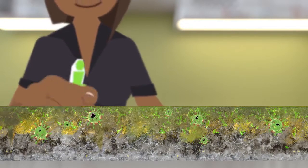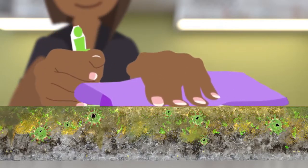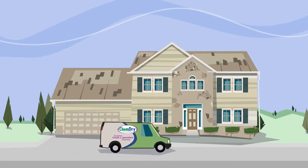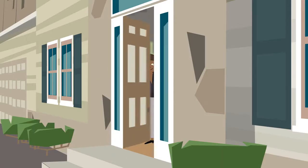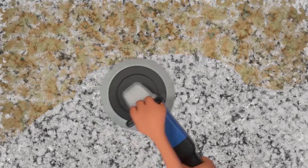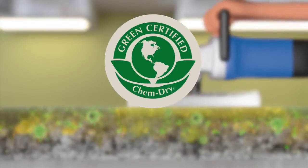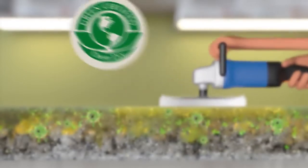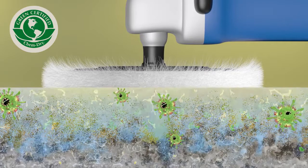Do-it-yourself products often contain harsh or abrasive ingredients that can damage your granite and dull the finish. Chem-Dry, the leader in carpet and upholstery cleaning services, offers a granite countertop renewal treatment that lets you fall in love with your granite countertops all over again. Our green-certified, non-toxic solutions and powerful equipment penetrate deep into the porous surfaces of granite, eliminating dirt and grime.